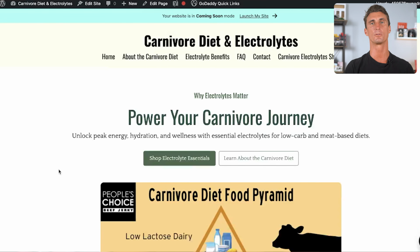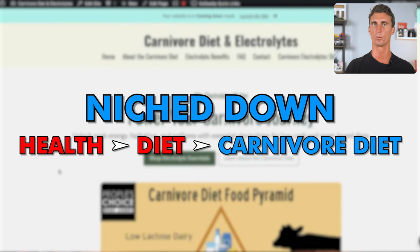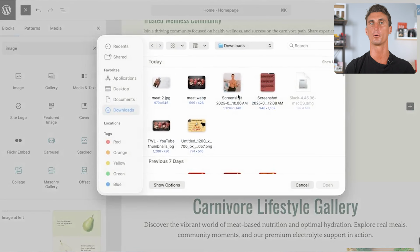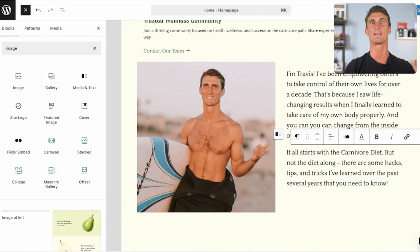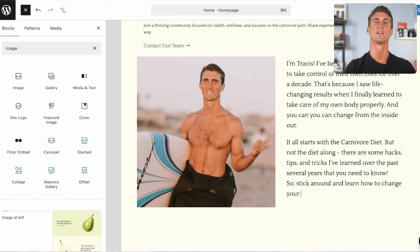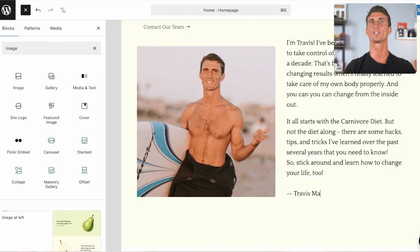And right now in 2025 and beyond, if you're making a website, it needs to be niched down and specific for individuals. It can't just be a general vague website. And we can continue to customize it. We'll add media plus text and put the photo in. Then here I'll add a biography about me, just a short paragraph or two about my real life experience, so visitors see this is all created by a real human. I'll actually include a note about my carnivore electrolytes here as well.